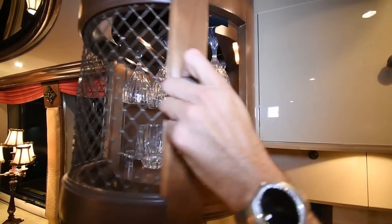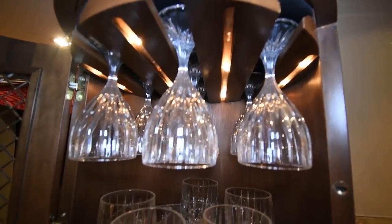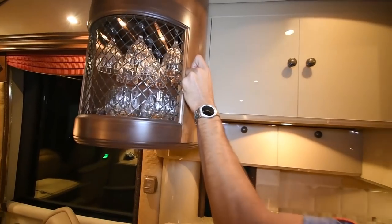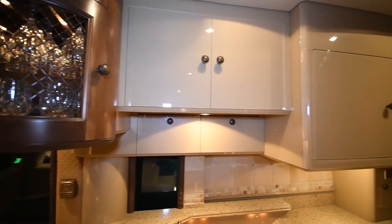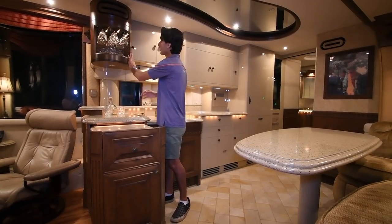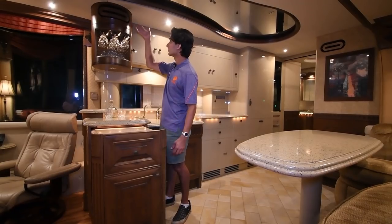Notice this woodwork and these nice crystal glasses. These are all real crystal, and there's a backlighting in there as well, which just allows light to glint off the crystal. And I love setting these down too. They have such a nice weight to them, and they sound really good. But the woodwork is beautiful here. Up top, you have a nice vent for your air conditioning, and it's been styled to look like a piece of art too.